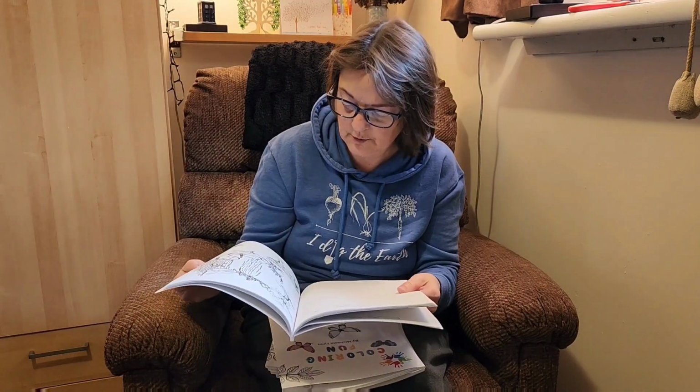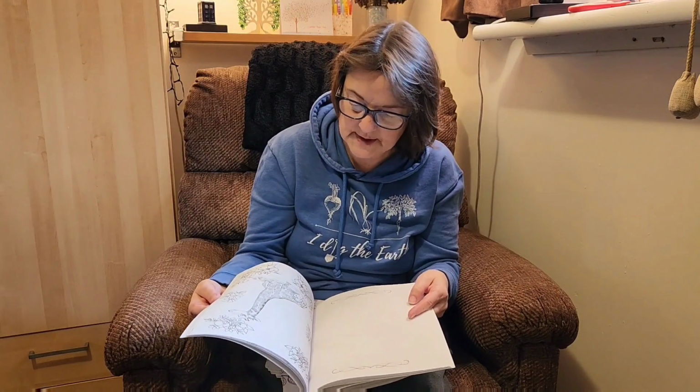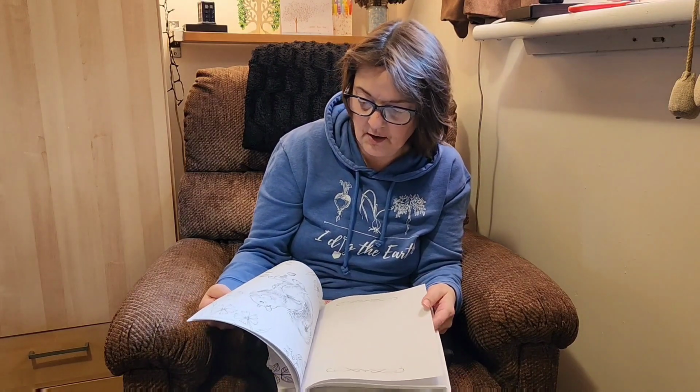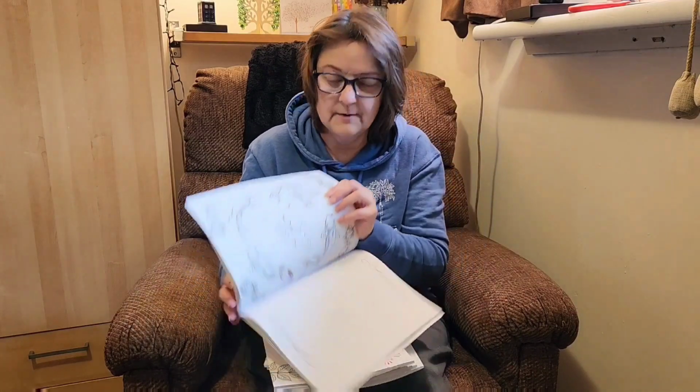I'm working on one right now that's going to be more farm animals. And then I think I'm going to do a space monster one. I've been drawing space monsters, which is a lot of fun. This is so fun, honestly. I mean, making your own book, putting it up there.